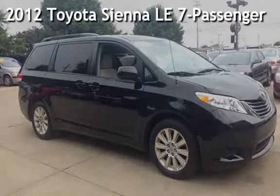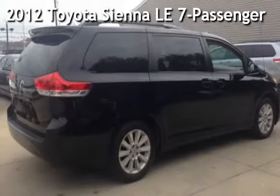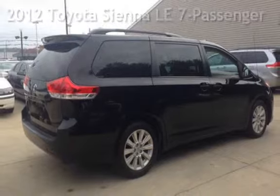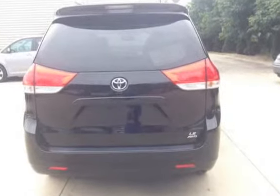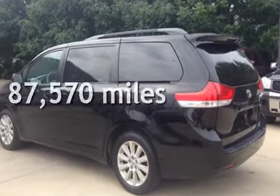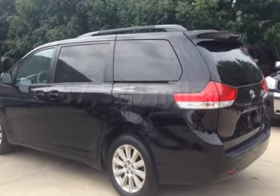Presenting a pre-owned 2012 Toyota Sienna LE. This four-door van has a six-cylinder, 3.5-liter V6 engine, with all-wheel drive, and an automatic transmission. This Toyota has less than 88,000 miles on the odometer.